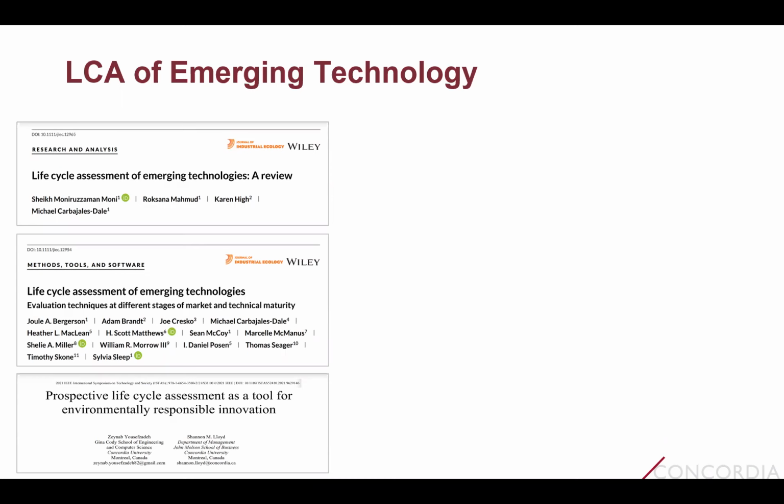And so one of the things that a lot of researchers are doing now is trying to figure out, well, how do we use econometrics and other tools to improve our LCA? How do we use AI to help us estimate what the emissions of different production processes might be in the future? And so there's been a number of studies that have come out recently that really try to develop a conceptual understanding of LCA of emerging technologies. What works? What doesn't work? What do we need to do to improve LCA so we can do a better job evaluating emerging technologies and enabling decision makers to make better decisions?